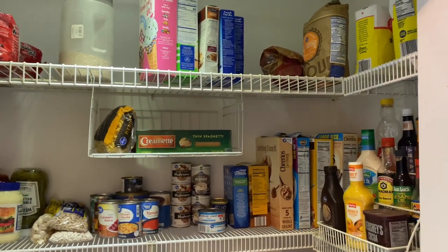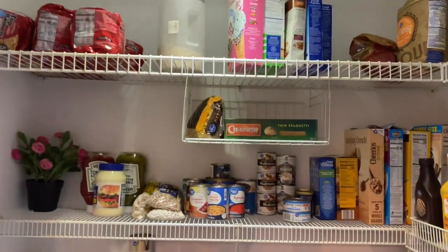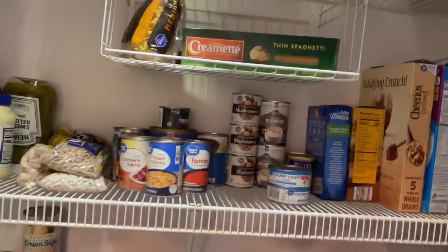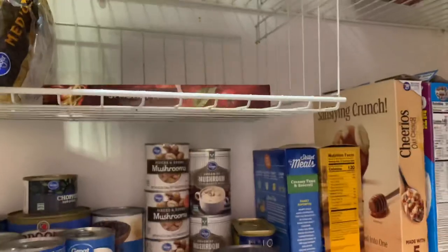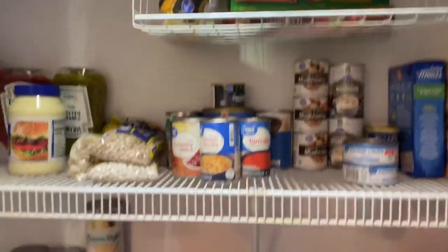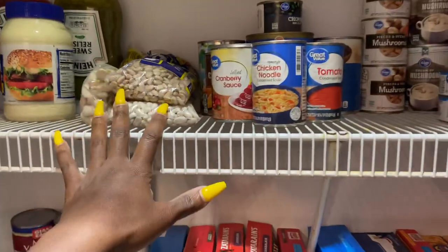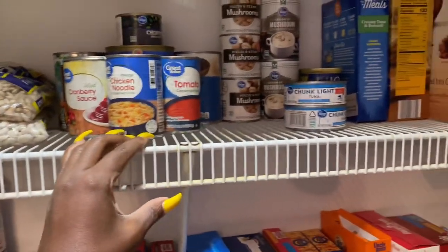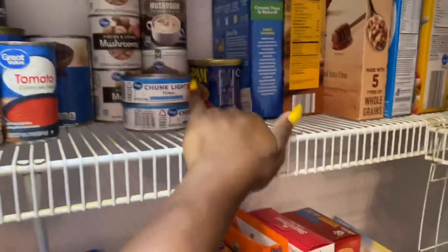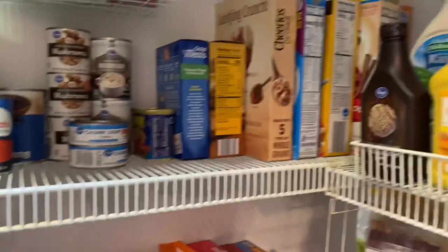Sugar, some flour, my oatmeal, which I definitely need to get more of. And then this shelf right here just holds my noodles, my spaghetti noodles and stuff like that, pastas. Right here has my beans, condiments, some soups. You know, right here, got some chunky tuna, got some Spam. You know, I got a few things.